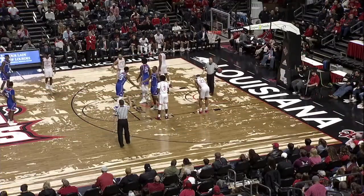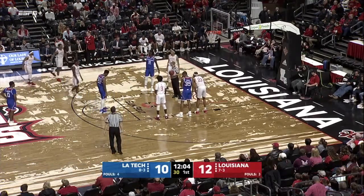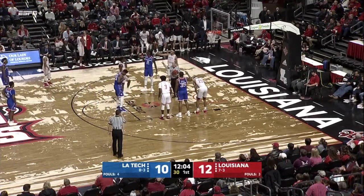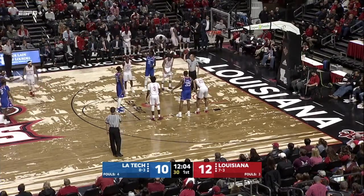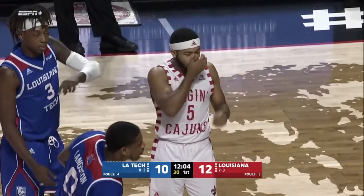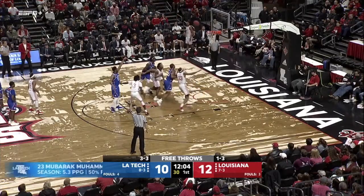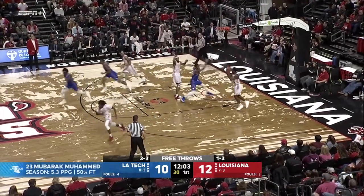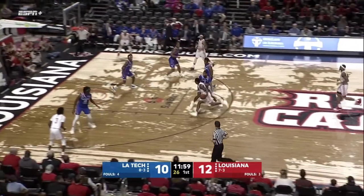First free throw from Muhammad is up and good. Muhammad's only a 50% free throw shooter, but he nailed that three-pointer just a minute ago. Jarikus Davis checks out and Trajan Wesley checks in for the Raging Cajuns, the 5'9" freshman from Navasota, Texas. Gant controls that rebound on Muhammad's missed second free throw.